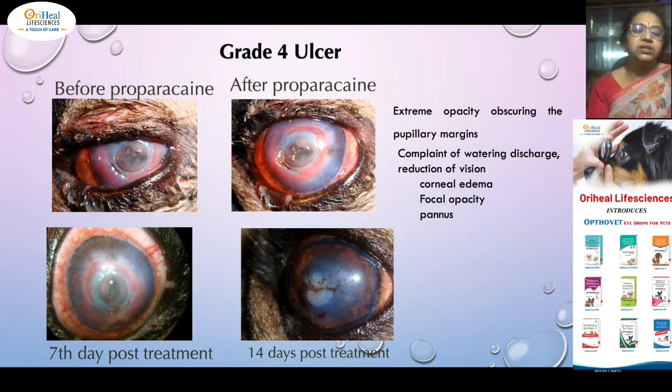A grade 4 ulcer is again an interstitial ulcer, where the animal will have blepharospasm. So what you can do, after doing the tests, is instill proparacaine. The blepharospasm is avoided in the second picture after proparacaine. So you will be able to do a thorough study of the peripheral cornea also, and then you can work on the next step.